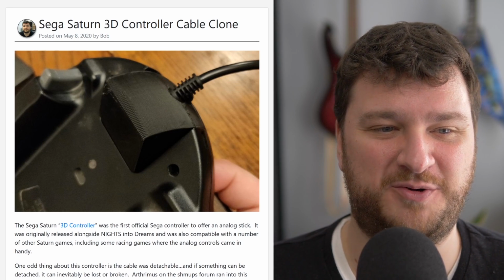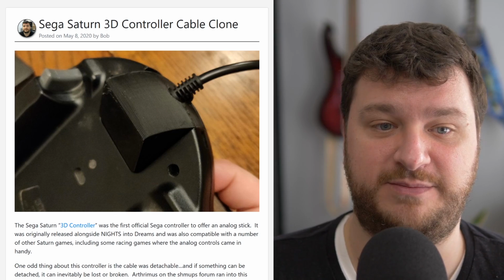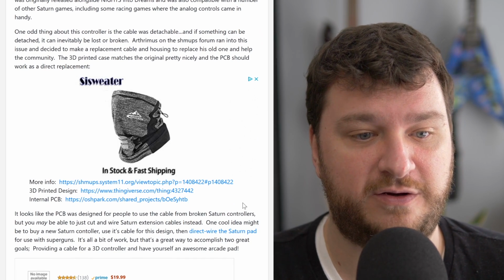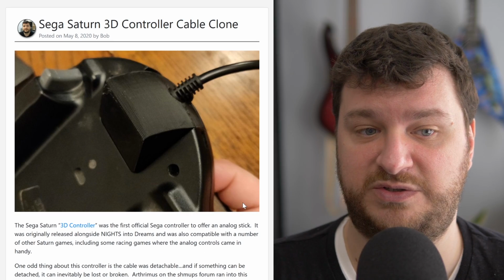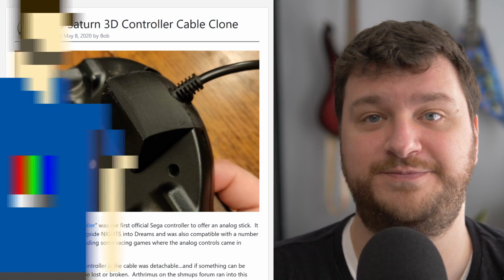If you're sitting at home right now with a 3D controller missing the cable or with a broken case, but you still have the cable, this is definitely something that you should look into. So the design files seem to be open source or at least freeware, and they're available on Thingiverse and OSH Park. So thanks very much to Arithmus for sharing this with everybody. And if you have a Saturn 3D controller that needs a replacement cable, here you go.